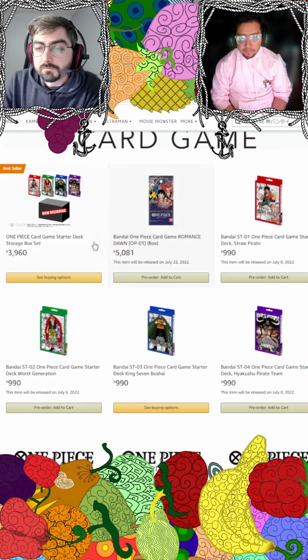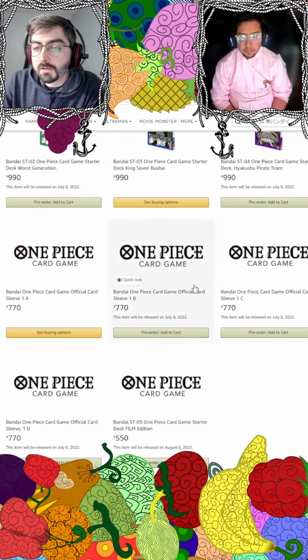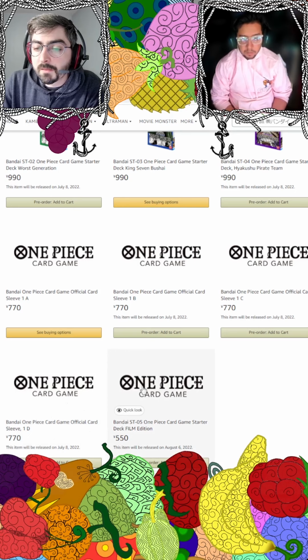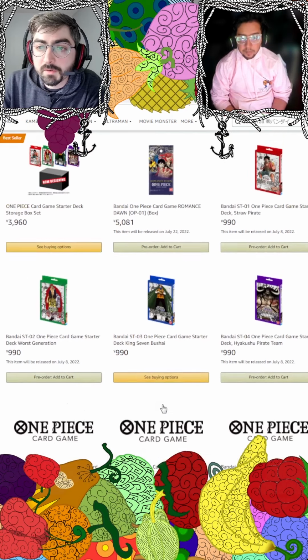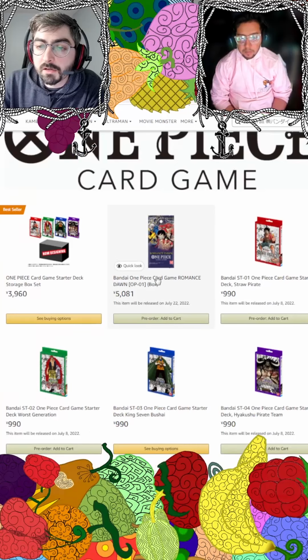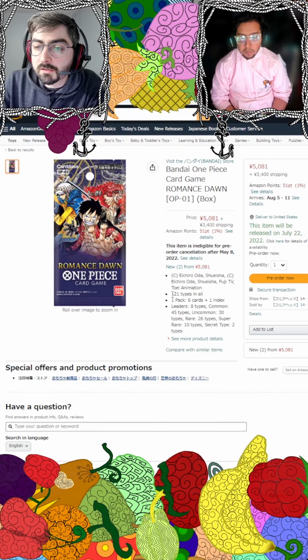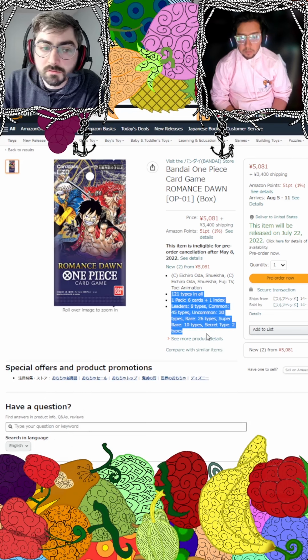Yep. They have a lot of cool stuff here. Something that I didn't notice before is they have a lot more sleeves that they're going to offer than what I originally thought. As well as they're hinting at a cheaper starter deck for, I'm guessing, the red film. I think we might have thought that earlier too. But the interesting thing is they started telling us what's going to be in the packs.